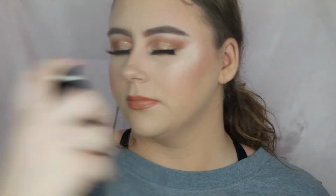Now I'm just going to set my face and lock it in place, because if I'm wearing this for hours on end, I want it to stay looking just as beautiful as it looks now. So I'm using the Morphe Prep and Set. So that is the makeup all complete.